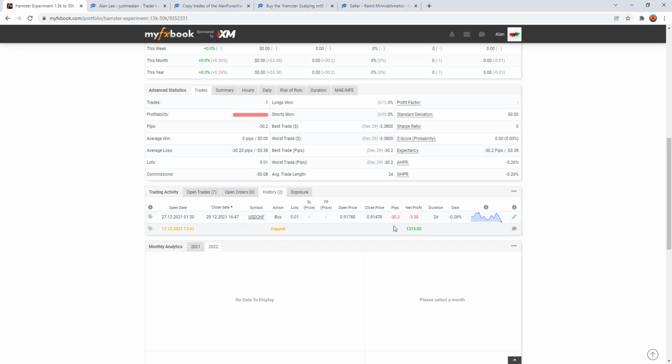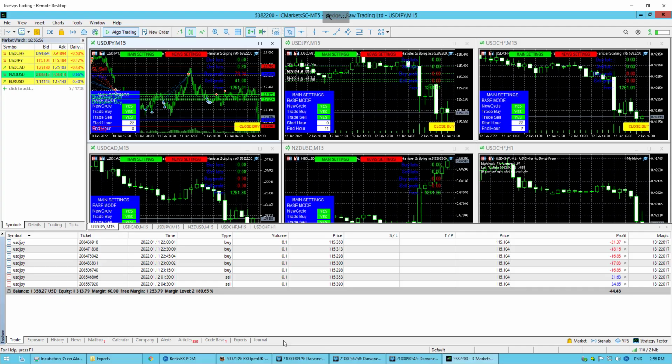As you probably noticed, I'm using small lots initially to test everything first. 0.01 lots or 0.1 lots with a high frequency set. To be honest, I should have used 0.01 lots for all of it, but I'll show you this in the MetaTrader terminal now.